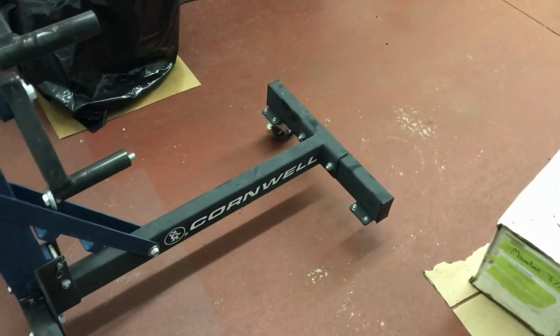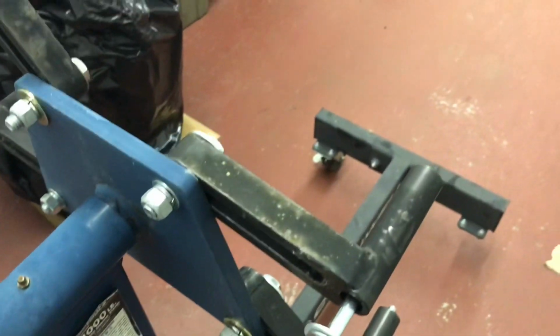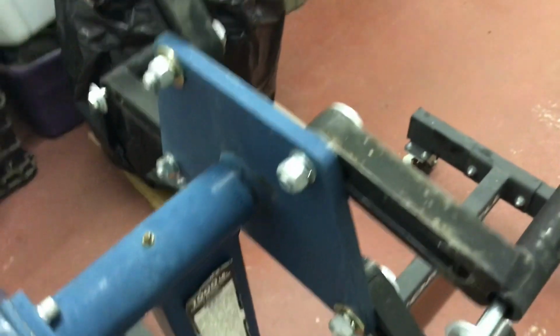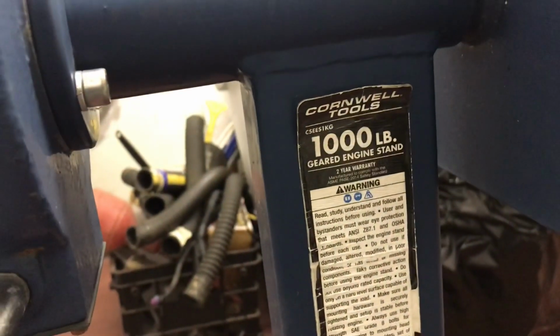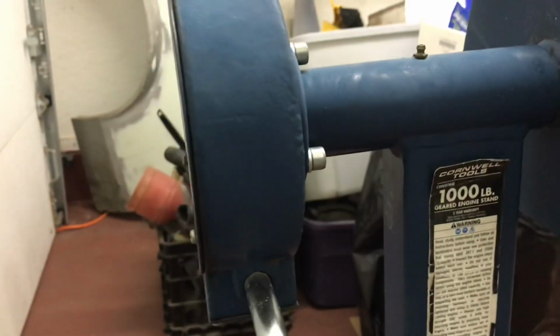The front piece is thick. Everything's a little bit thicker. The stance, as far as the width of the arms, is way wider on this one than the yellow one. And this one, as you read the tag and the fine print, is still made in China. But I'm thinking that those guys copied this one. But either way, this one has no play to speak of in the hand crank. That has quite a bit.